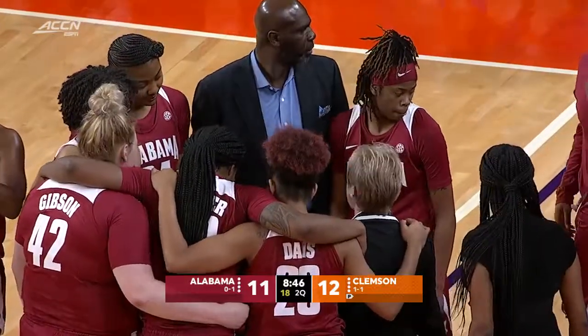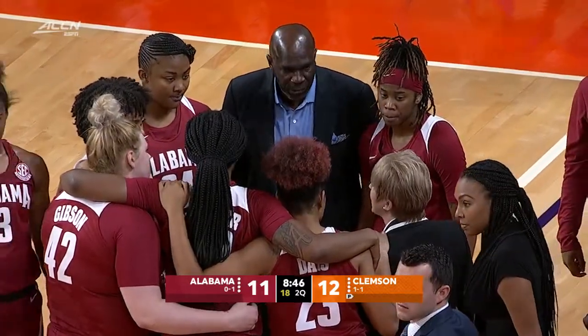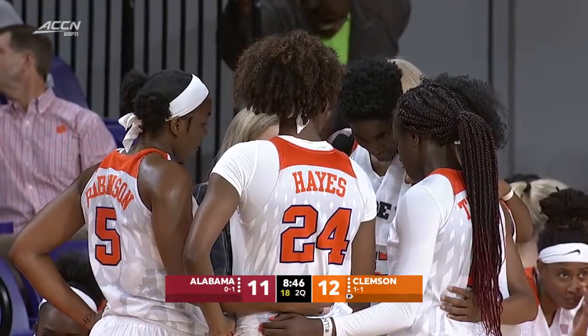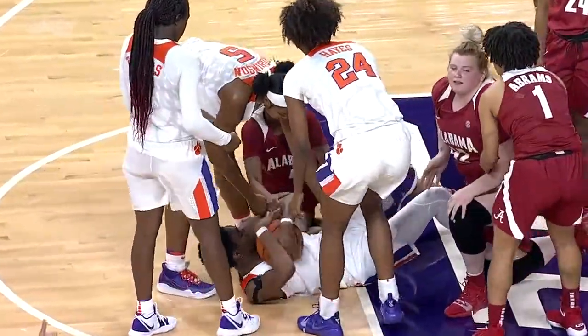Take a look into the Alabama huddle. That is something that's small in a game, but Coach Davis, you know this as a former head coach. So we take a look at the Clemson huddle. That little something could fire up one team. It can indeed. It can indeed.